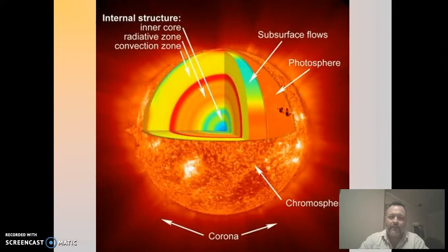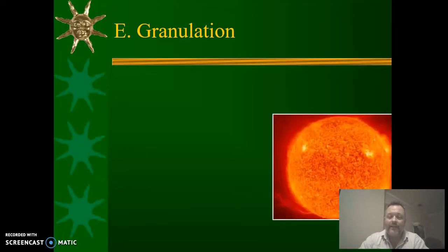So there are some of the different zones we talked about. The sun is incredibly complex. This is a very simplified version. But anyway, let's talk about that surface a little more.